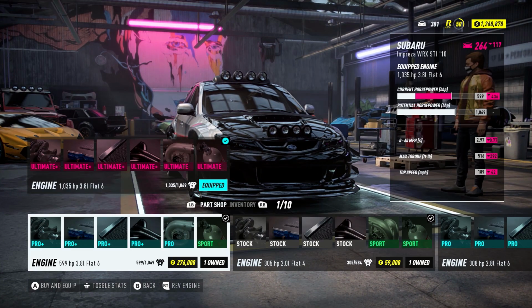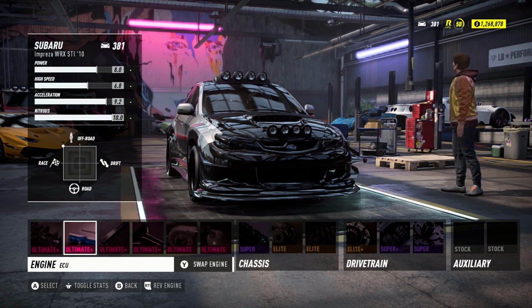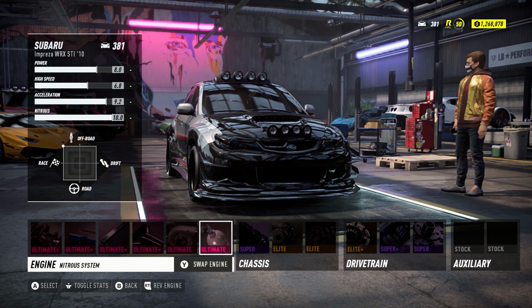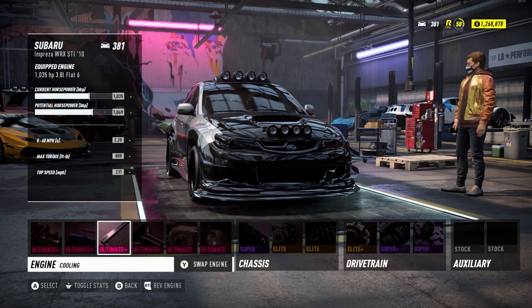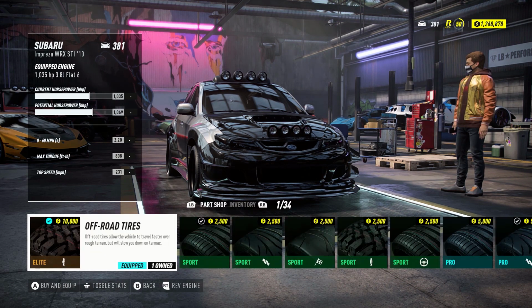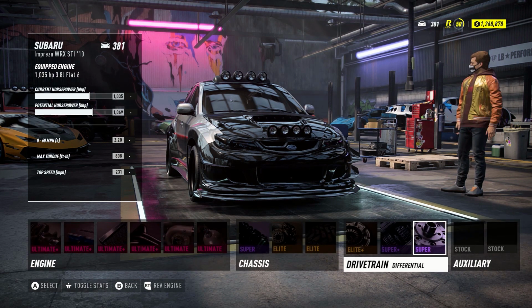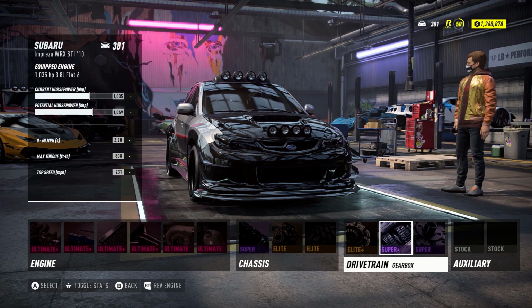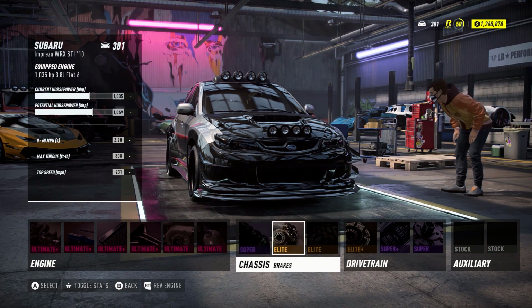So our engine in the Subaru is the 3.8 liter flat 6. We got all Ultimate Plus parts in there, and the dual turbochargers, and that leaves us with a 0 to 60 time of 2.2 seconds and top speed 231 with 1,035 horsepower. And then we have rally suspension. For the tires, we have the off-road tires, and then we have the rally diff. And when all is said and done, this thing is pumped up to 381, but honestly, you don't really need anything more than like a 300 to do the off-road races.